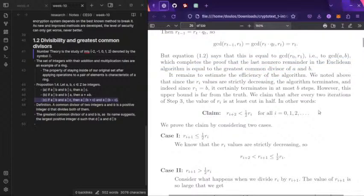It remains to estimate the efficiency of the algorithm. We noted above that since the Ri values are strictly decreasing, the algorithm terminates, and indeed, since R1 equals B, it certainly terminates in at most B steps. However, the upper bound is far from the truth. We claim that after every 2 iterations of step 3, the value of Ri is at least cut in half. In other words, they're claiming that Ri+2 is less than half of Ri for all i, 0, 1, 2, all the way up.